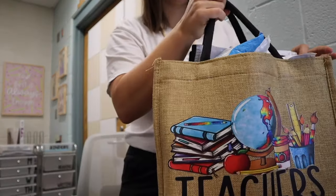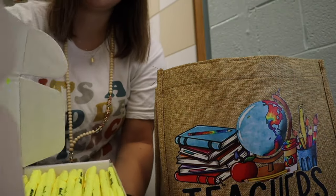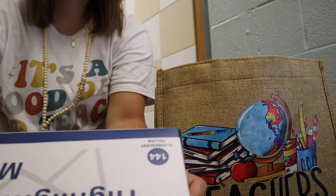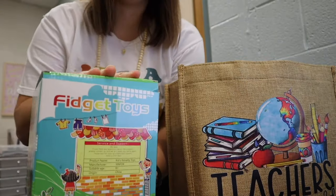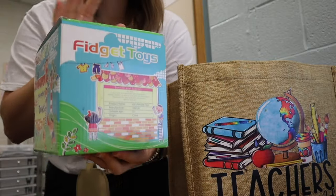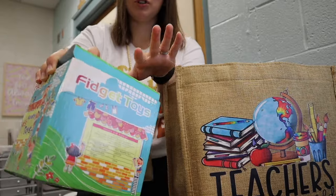I was so excited to get a few more items for my wish list. Some highlighters. I love to have these available during math, especially, and our student center was running low. And I asked for this set of toys that I can use to fill my treasure box with. We haven't started our ticket system, but when we do, I'll make sure to talk about it. And that's what I use my treasure box for.